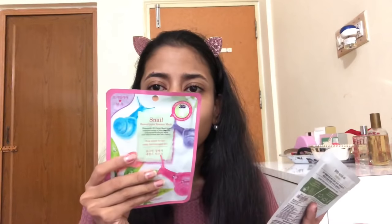And then I have two sheet masks. One is Snail extract for fast vitality from damaged skin. It's this, and I'm kind of excited and nervous to use this. And the next one is Mung Bean sheet mask from the face shop. Yeah, so that's it. That's everything that I received in my Swaggy Noor box this month.